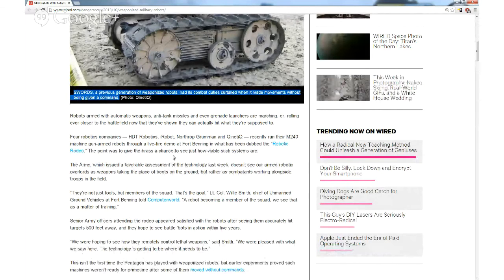They proved that the machines weren't ready for prime time after some of them moved without commands. Excellent. So they weren't ready for the real action, or for prime time, like they say. Because some of them moved without having received a command, they had to curtail or restrict them. Excellent.